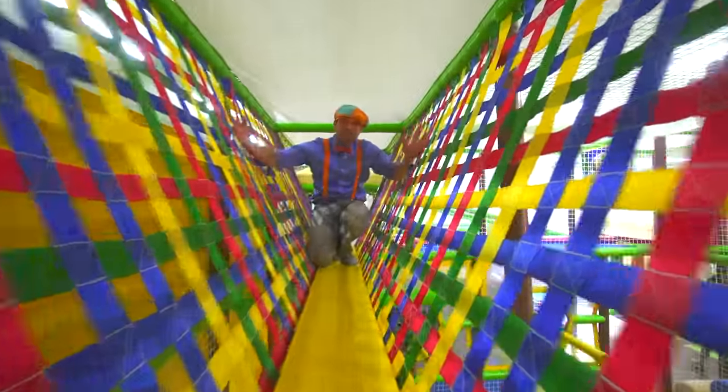Hello, how are you today? Yeah, whoa, look at where we are. Today, we're at Fidget's Indoor Play Place in Las Vegas, Nevada. Woo! All right, let's skip around and see what's here. Whoa, look, it's a train. Whoa. All right, I'm gonna continue to skip.